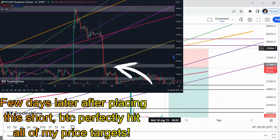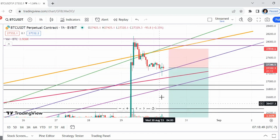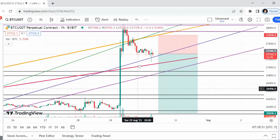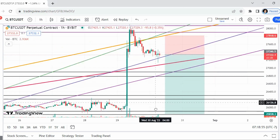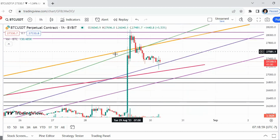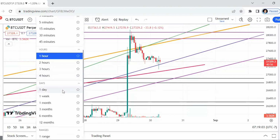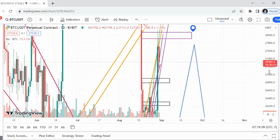Hopefully it goes well. This might take some time for Bitcoin to get back to 25,000. Now, one of the reasons why I decided to short Bitcoin here was because of the fact that it is currently at resistance. So let's go on the daily time frame, okay?